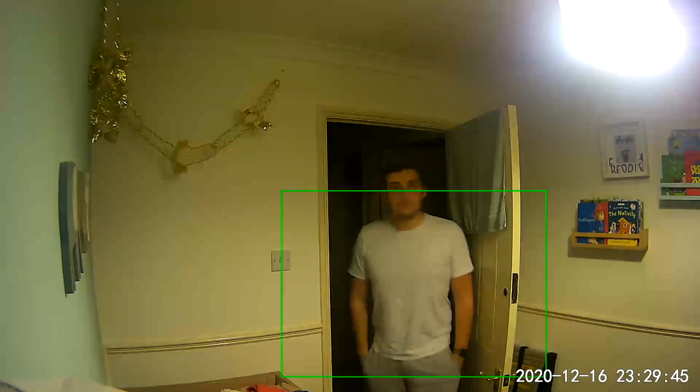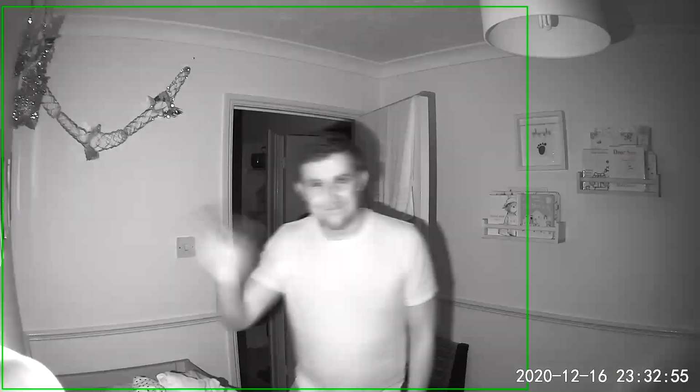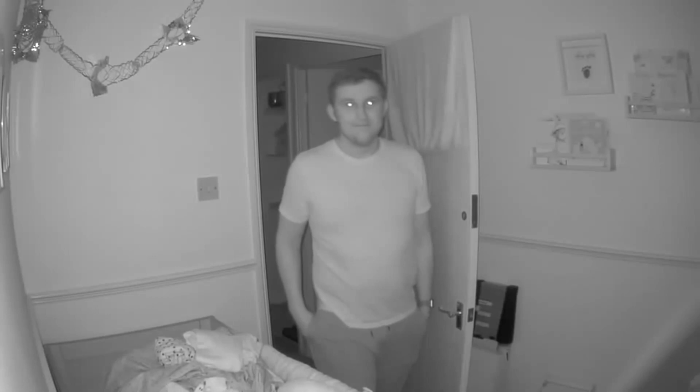So I'm going to put in a little bit of footage comparing the two of these, and you'll see the video quality of the Neos SmartCam during the day. And now you'll see the Blink SmartCam during the day. And I'll have a little bit of video as well of the Neos SmartCam night vision. And then you have a little bit of video quality of the Blink night vision.